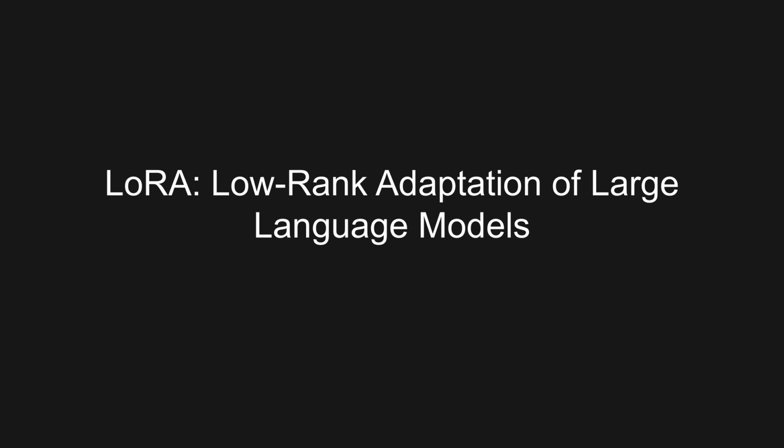Today, we're diving into another crucial development: low-rank adaptation, or LoRA, which was introduced in 2021. It's a unique strategy for fine-tuning large models more efficiently, and I think it ties in well with what we've discussed so far. What do you think?